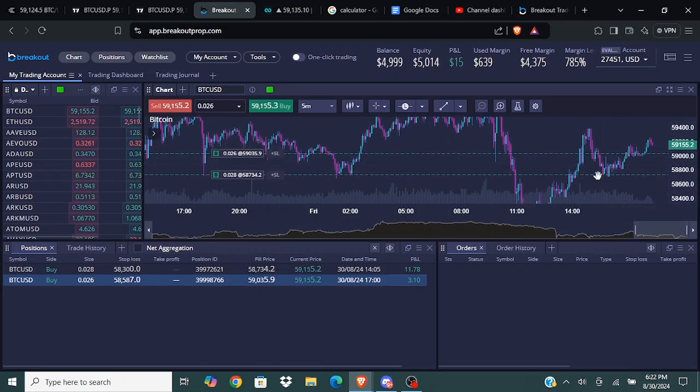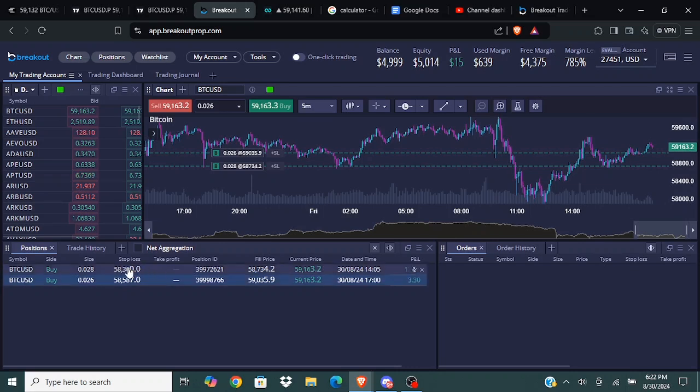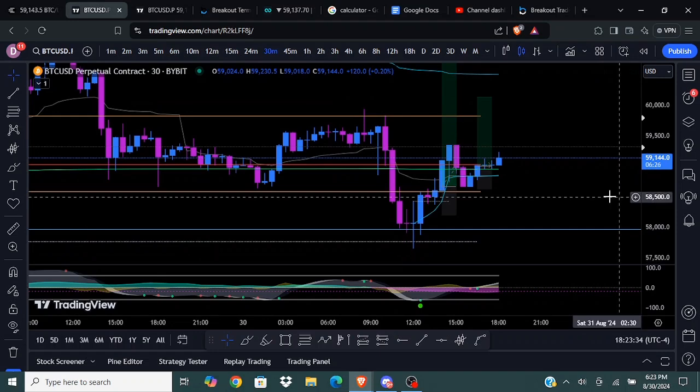They're going to be scalp trades, and I am looking to de-risk them. This first one I entered, I already de-risked a little bit. I moved the stop loss up. So in total right now, I'm risking less than 0.5% of this account, which is less than $25. And it's starting to look like we're getting a bit of follow through now.